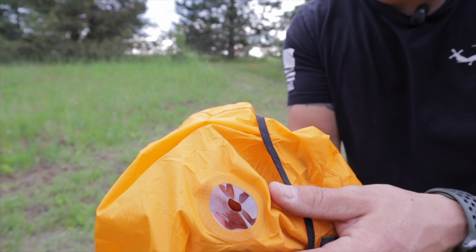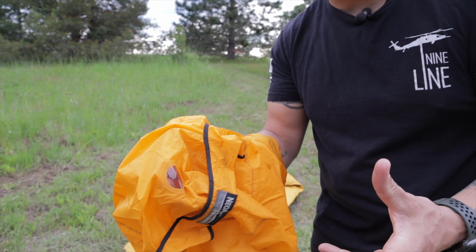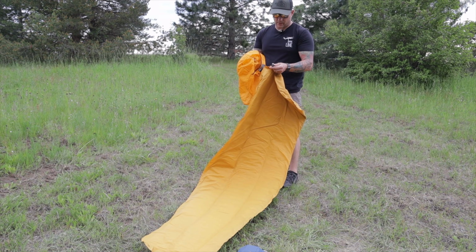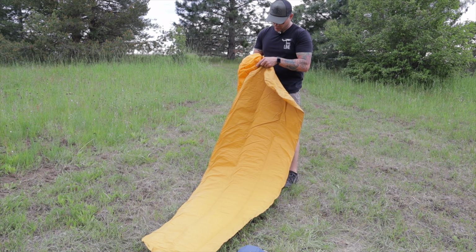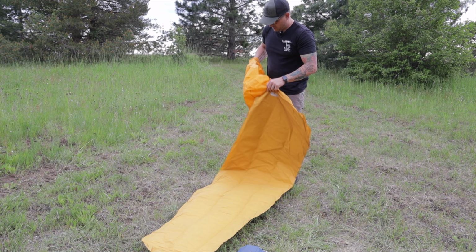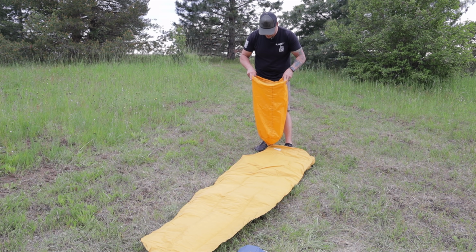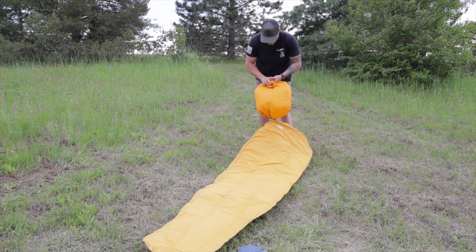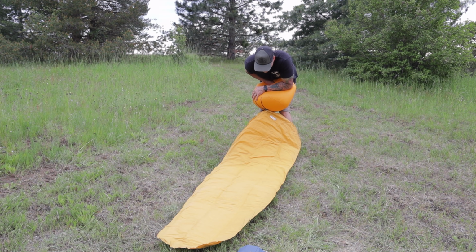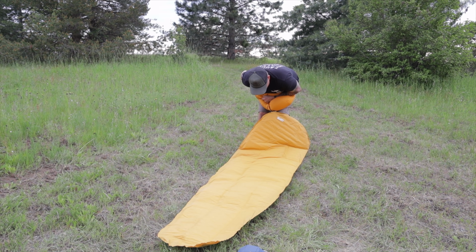It's got this clear little valve on it, and then the mouthpiece goes inside there to where you're not having to blow it up with your mouth. So you just unscrew it, push your valve in, and all you really do is just kind of let it hang, or maybe give it a gentle little blow in there, and it blows up your air mattress.